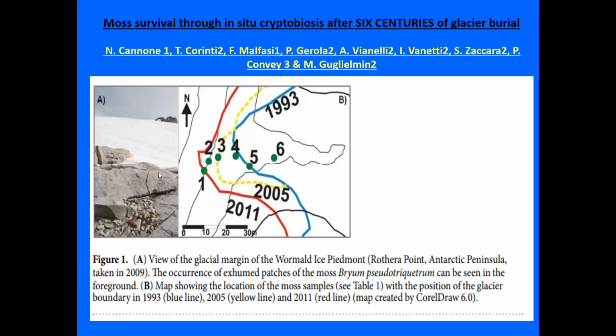Okay, now where was I? Sorry, it's a little bit busy, but I really want you to look at the lines. One of the consequences of climate change is that the glacier in front of the Rothera Station, where the ski ramp was, has been moving back very quickly over the last couple of years. In 1993, it was at the blue line. In 2005, it had receded to the yellow line, and in 2011, it had receded to the red line.